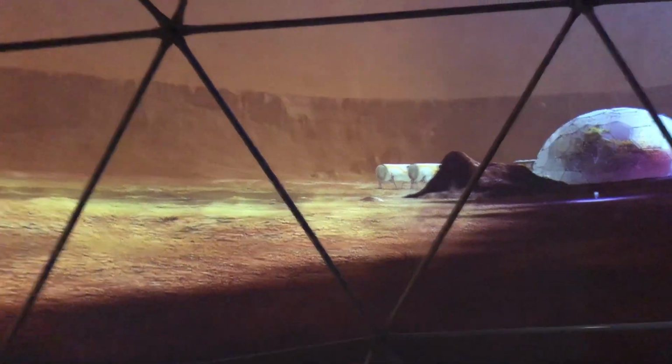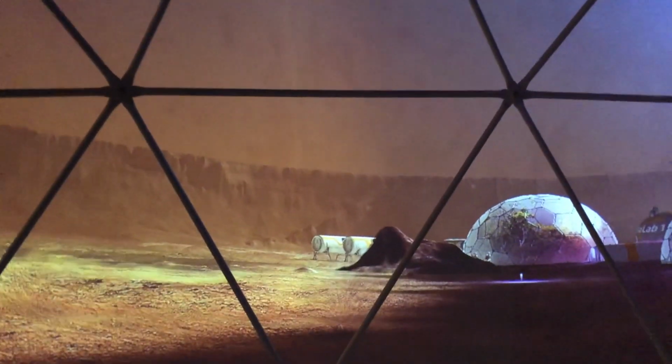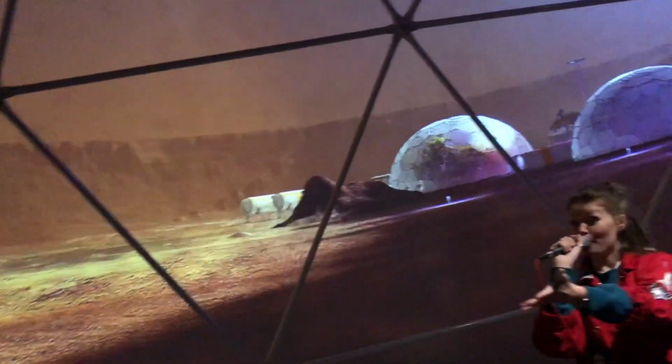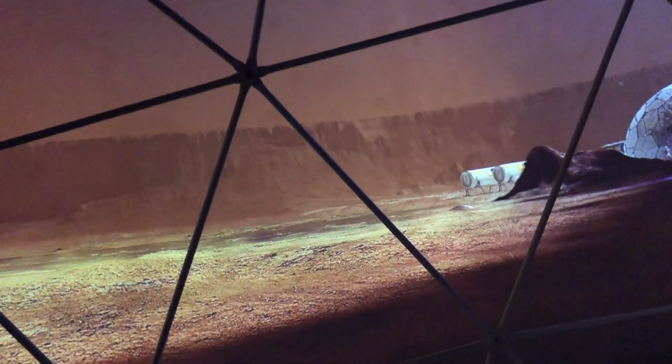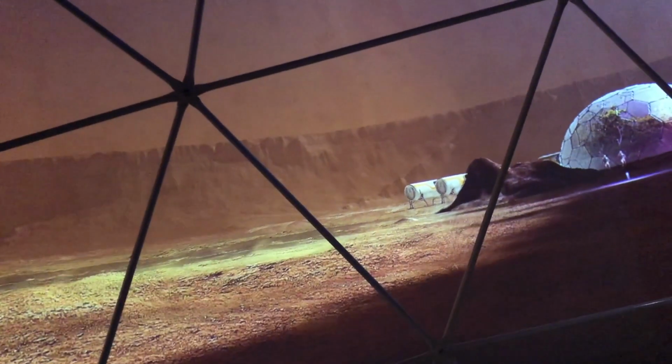Is everyone okay? Okay, yeah. That was a little bit scary, huh? Biggest storm I've seen here, that's for sure, but we did survive. Pretty amazing really how we worked out how to survive with all the dust storms and dust devils, and just 100 years after we sent the first rovers out in 1971.